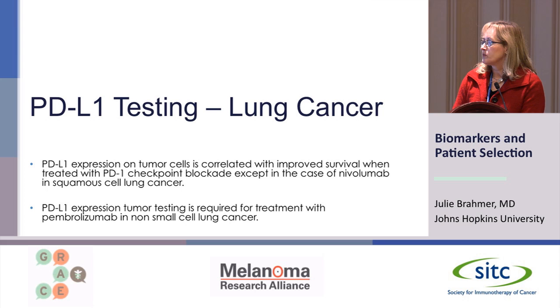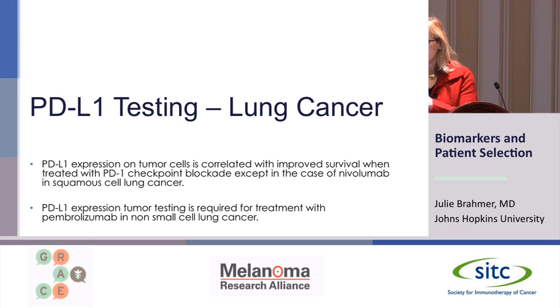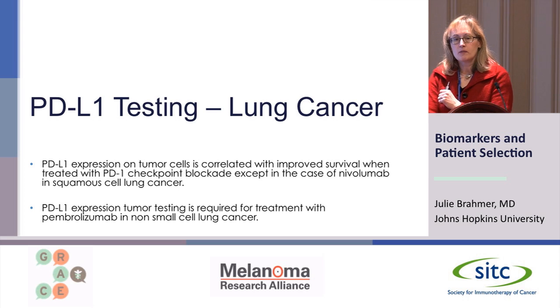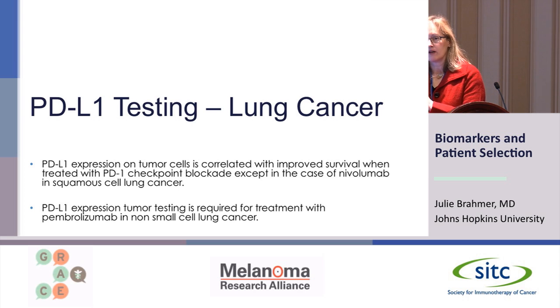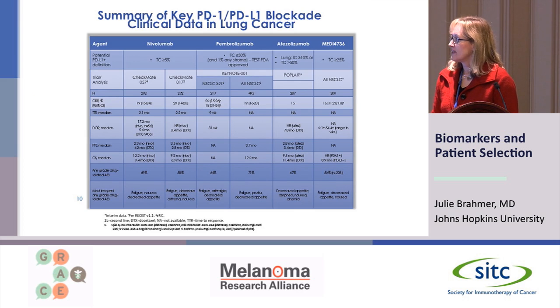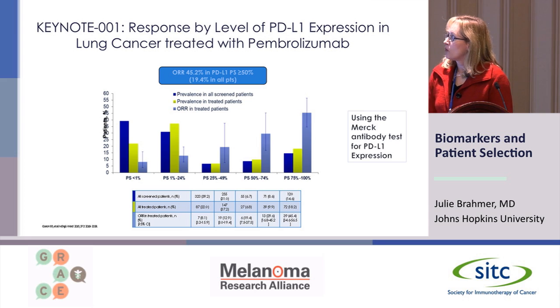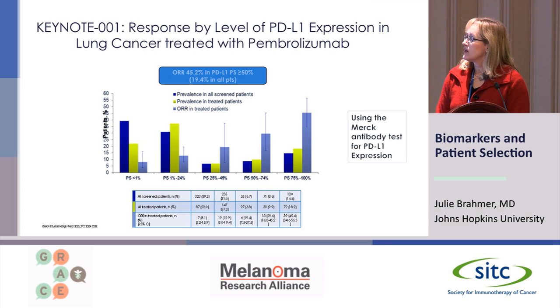So for lung cancer, PD-L1 expression on tumor cells is correlated with improved survival, except in the case of Nivolumab in squamous cell lung cancer patients. And PD-L1 expression tumor testing is required to be treated with Pembrolizumab if you have lung cancer. This is all the data. I'm not going to go through all of this data, except to show probably this. This is the data that was used to get Pembrolizumab approved for use for lung cancer.